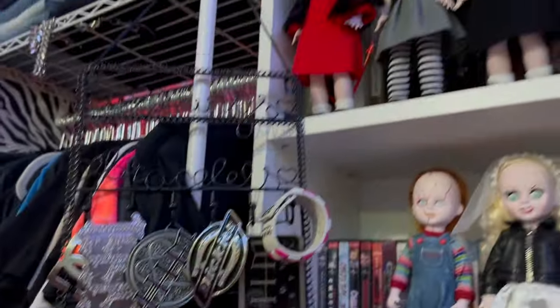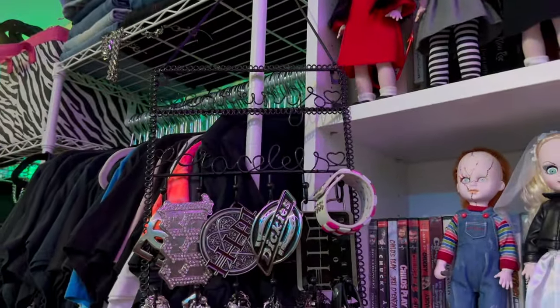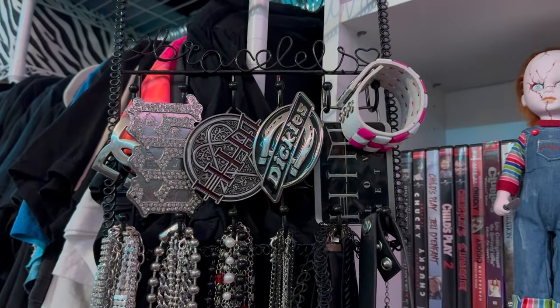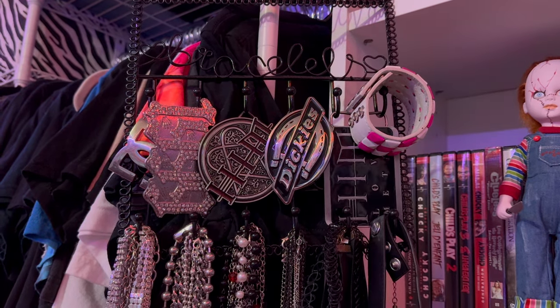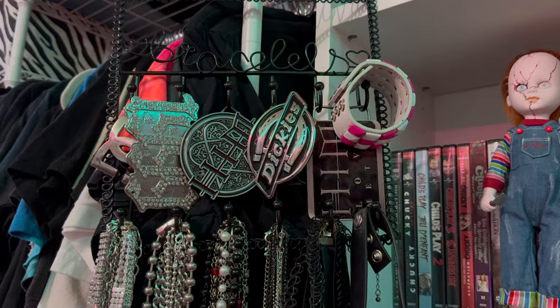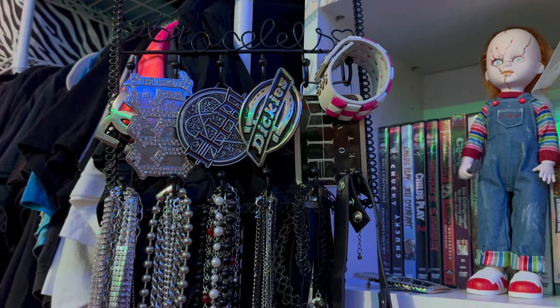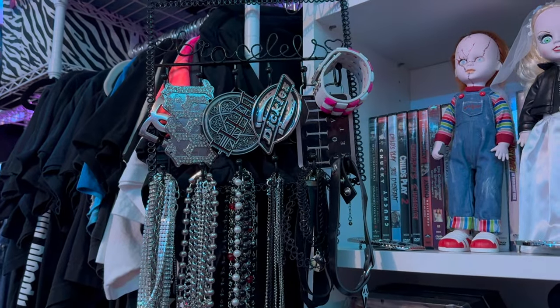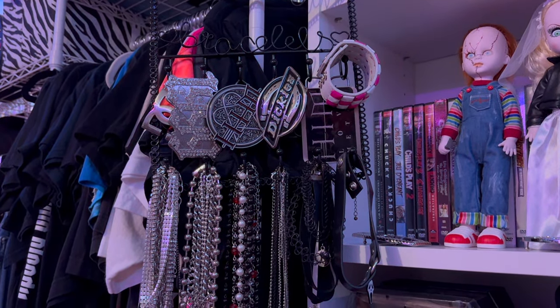And yeah, so next is all of my jewelry, and I keep mainly the important stuff here. So I have some belt buckles here. There's HIM, there's Dickies, there's Vengeance University, that's Zachy Vengeance's clothing line, and I love how I have the same belt that he does. It was definitely a score in high school when I got it. And yeah, so I have the studded belt kind of bracelet there.